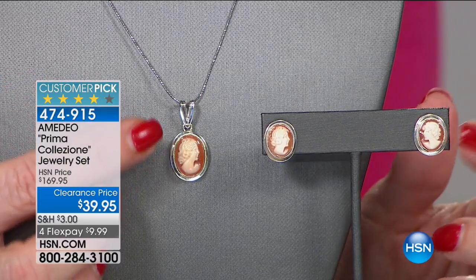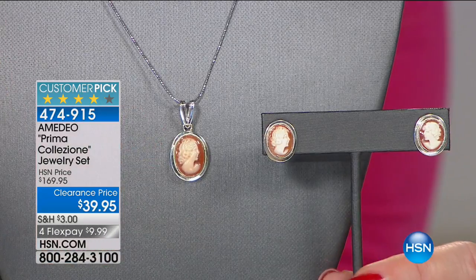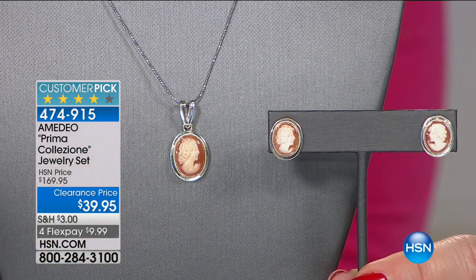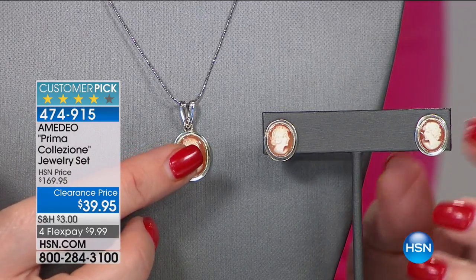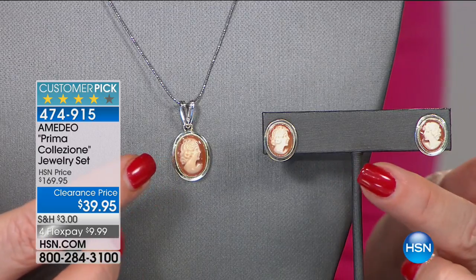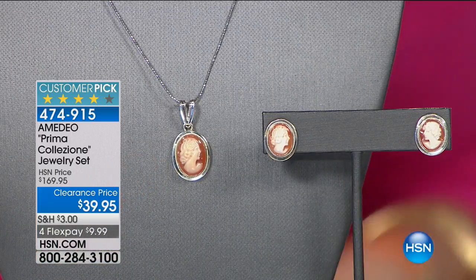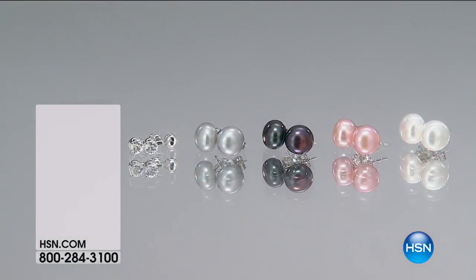It's harder to carve the small ones like this than it is the larger ones. They call it testina. It's little faces, tiny faces that they're carving. And again, it's harder to do that. And also, to carve the reverse, so the two earrings, there's a true left and a true right. When this sells out, obviously, we will never do that again because that's $130 off the price that we originally did.